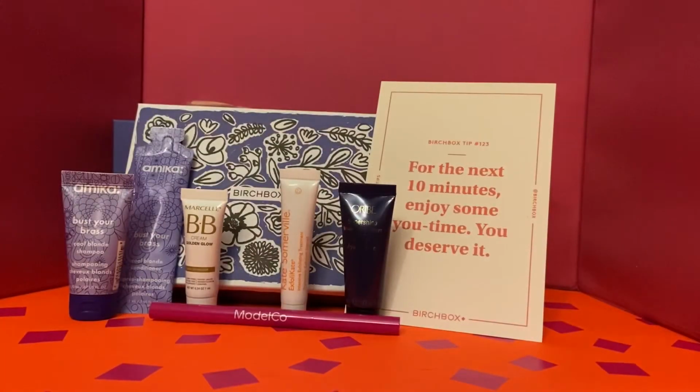This is the May Birchbox. It is a collab with Female Founder Collective.